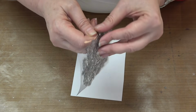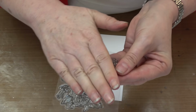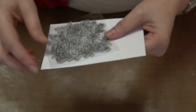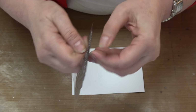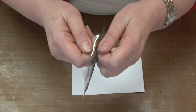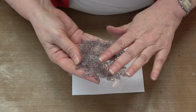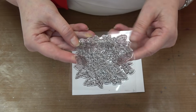But because of heat and pressure, when they applied what they call a carrier, and this one actually has the index on it so you can see what the stamp looks like, it fused itself to the stamp. You can get them off. It is very difficult. It really is very difficult. But does that mean that the stamp is not good? No, the stamp is amazing.